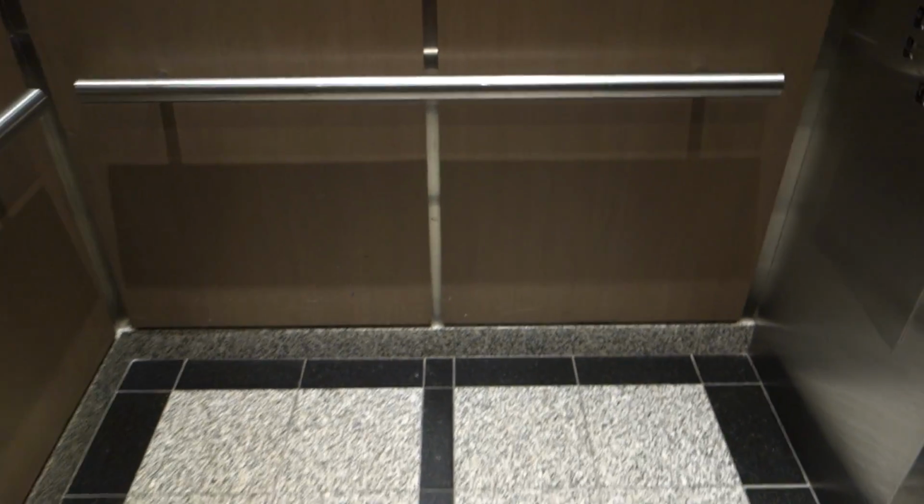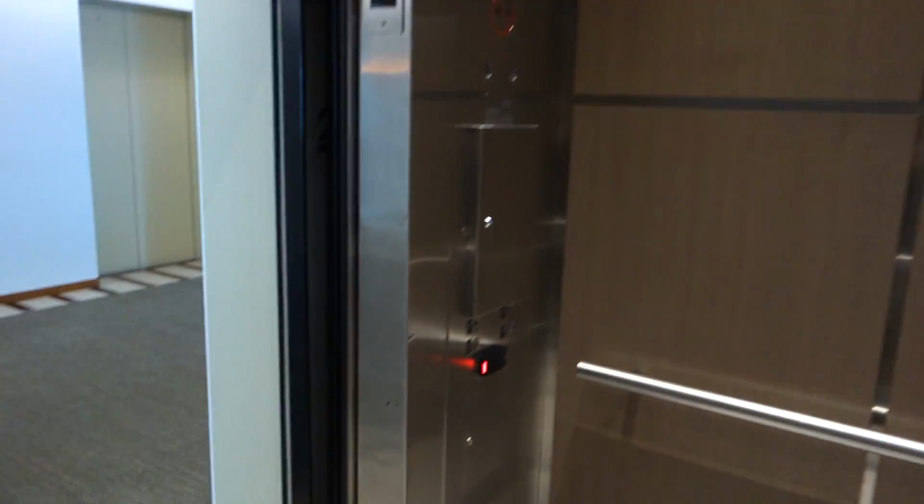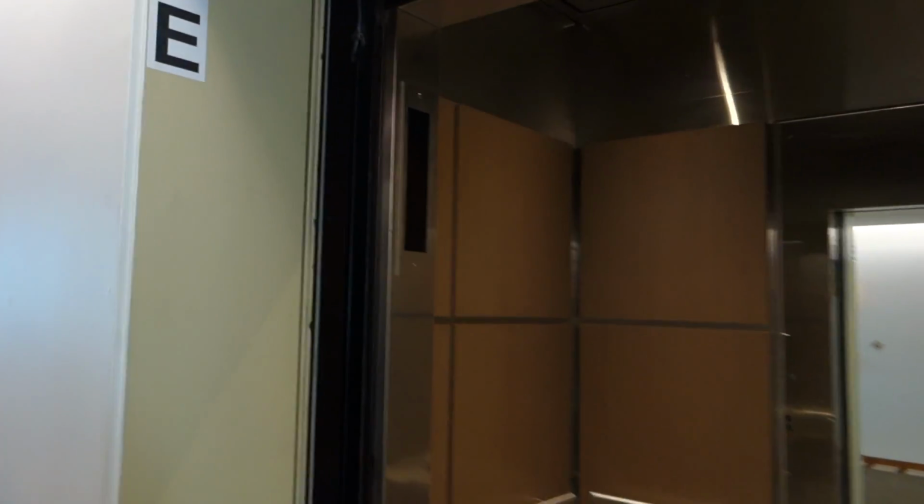I'm gonna get a cab view when I have this one alone. Pretty nice cabs and elevators. Whoa, there's a power outlet there. This one is the door hum, I think. Yeah, I believe you can see that one's out. Lobby E. Interlock. Get a cab view. Pretty nice.